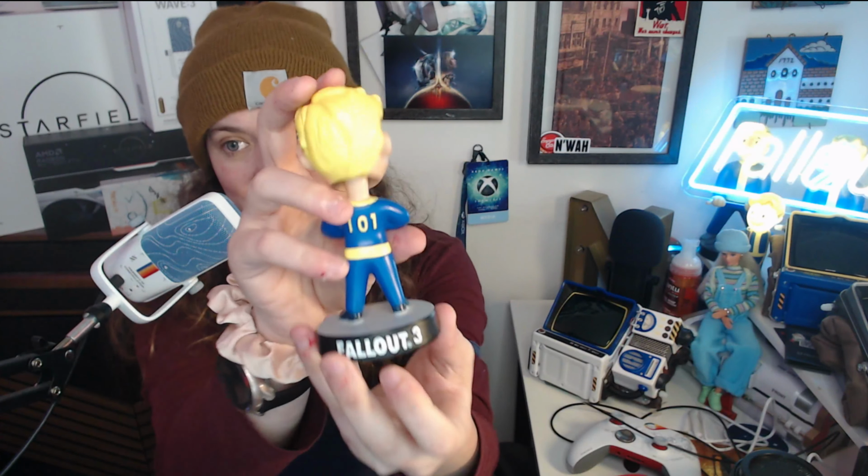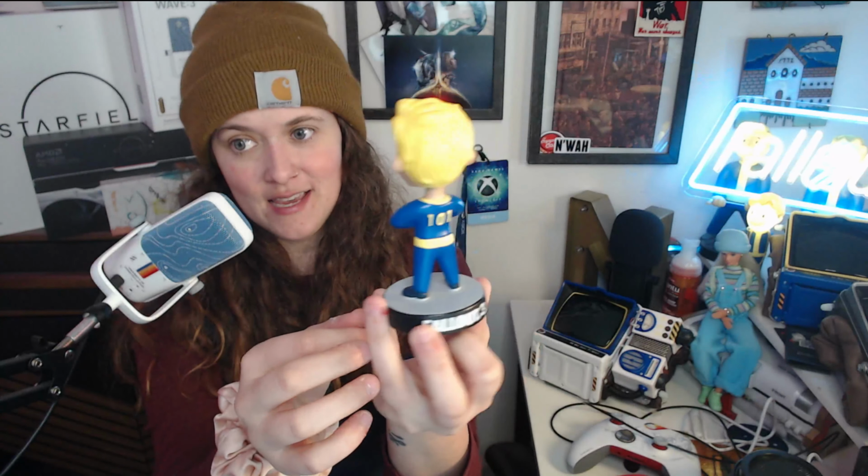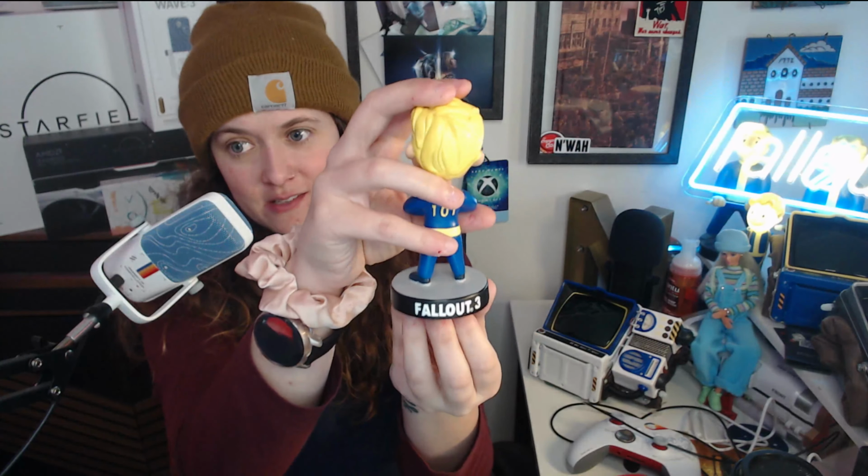And this guy's ceramic, so he's heavy. He has the 101. It is actually 3D on the back. You can tell it actually has a relief to it. And then it also says Fallout 3 on the base of it, which is pretty cool. I have this guy on my desk. He pretty much lives there. His head fell off. He's one of my favorite collector's items that I own just because he's a little quirky.